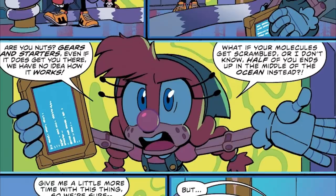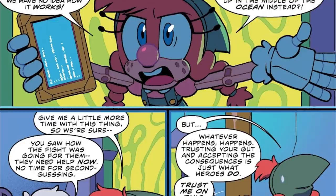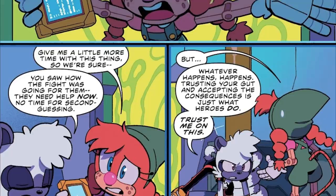And Tangle just says, well, you saw how the fight was going on the live feed. There's no time for second guessing. Whatever happens, happens. Trusting your gut and accepting the consequences is just what heroes do. Sounds a bit irresponsible, but, well, really no time for that particular conversation, as part three ends with Tangle taking a leap of faith.